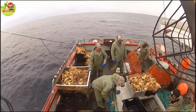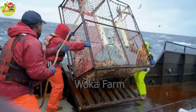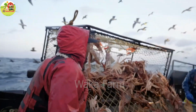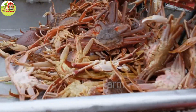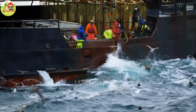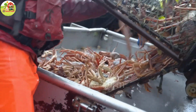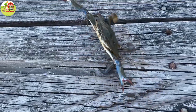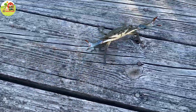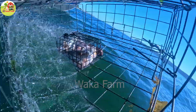A remarkable species, brown crabs can live up to 15 years and grow to an impressive 11 inches wide, weighing as much as 5.5 pounds. The traditional method of capturing these crabs in the UK involves using parlour pots. These pots are ingeniously designed with a series of chambers, creating a labyrinthine trap that crabs find difficult to escape from.